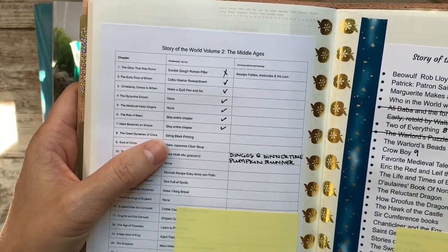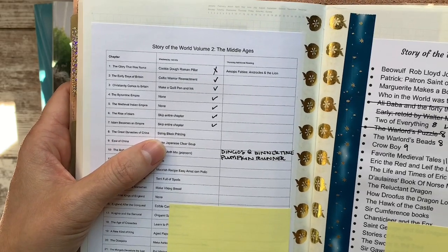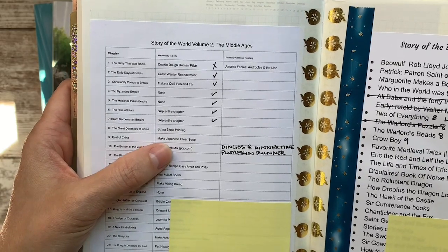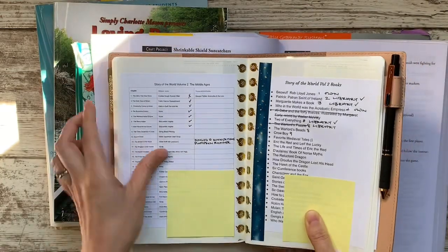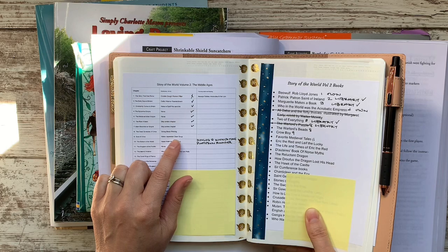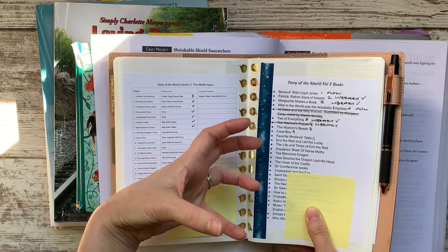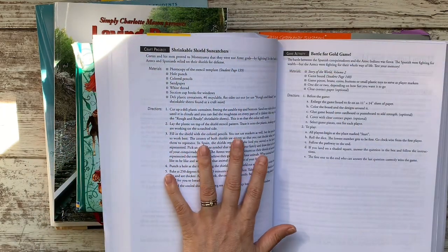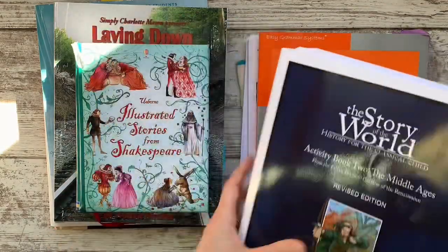So here, we're coming up on an activity called string block printing, and the next week we're gonna make Japanese clear soup. And it was something like that where I thought, you know what, I kind of have all those ingredients. It's not gonna take very long, and my kids would probably taste it. So it's simple on my end, it's inexpensive, and it will bring the chapter to life. I'm really working on doing that and really excited and continue to love this.